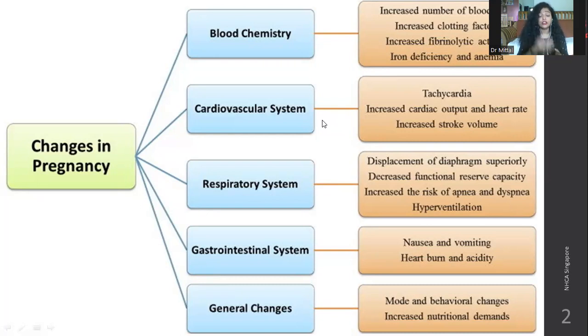If at the start of pregnancy a mother had around 1.5 liters of blood in her system, by the end of the pregnancy, the last 9th or 10th month, she will have 2.5 liters of blood. The amount of blood has almost doubled, so that will definitely have an impact on the cardiovascular system.